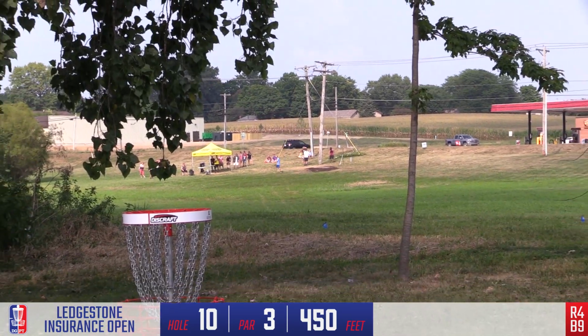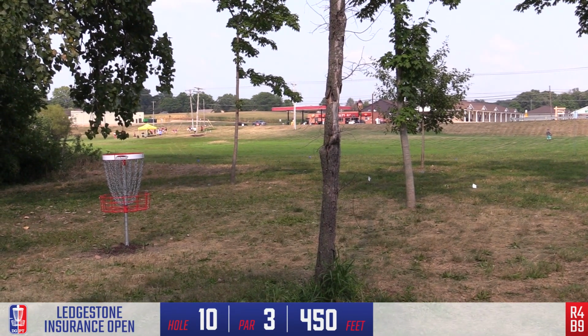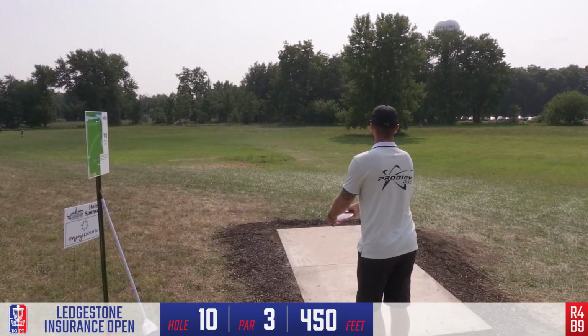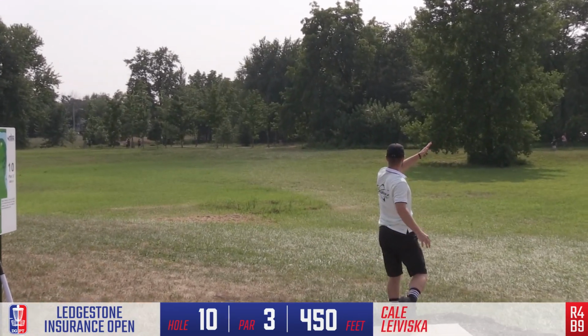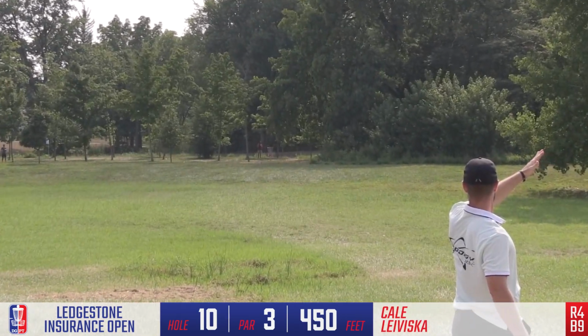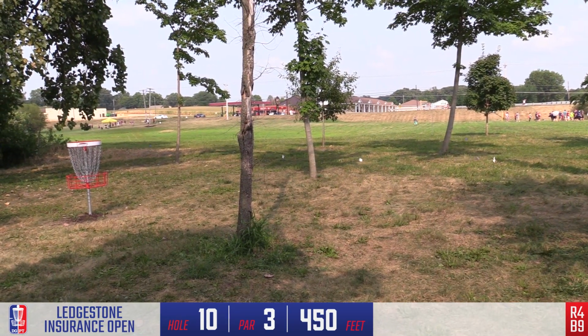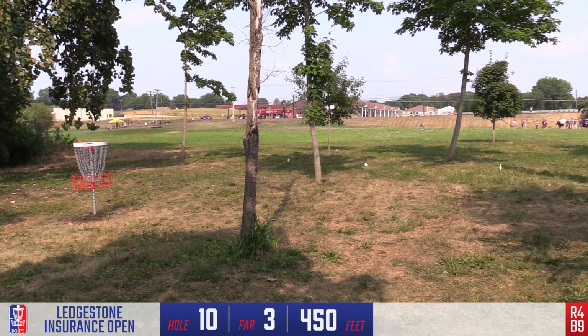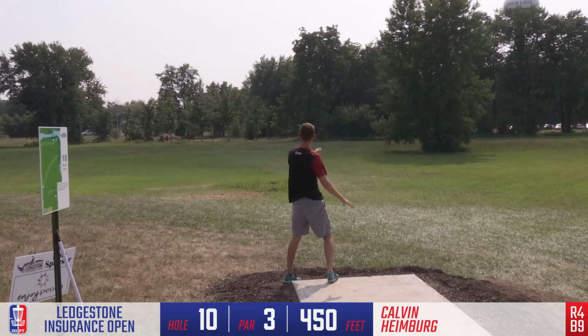And Johansen coming in with that hyzer route, and it looks pretty good. Yeah, just probably about 38 feet or so outside circle 1, but a look at the birdie 2. And Cale, similar line, needs it to break right before Nettleland there, and it does. Yeah, Cale throws that shot the same every round we've seen him play. Just throws that hyzer just in front of the bush line.